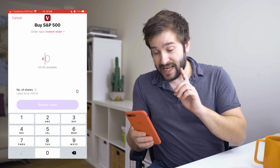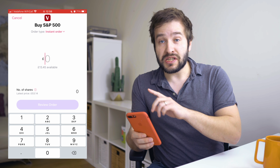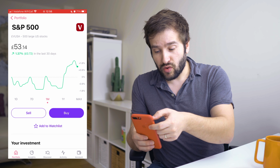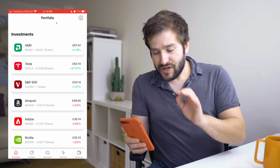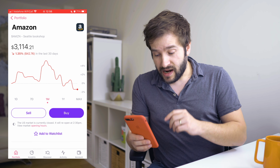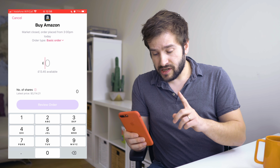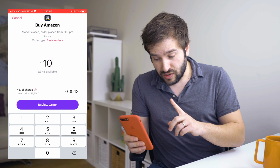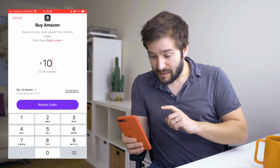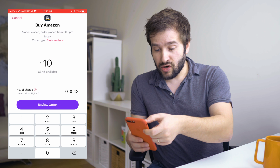I have to have at least the correct amount of money to buy just one share. And the frustrations with the way that this whole thing works don't end there. Let me show you a few other examples. If I want to buy some Amazon, I can do it, but I have to tell them how much I want to buy in pounds. I can't select the number of shares I want to buy. I have to do it in pounds. I buy it and the order then goes through.